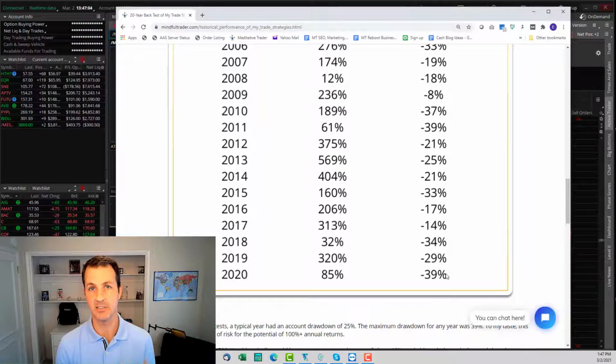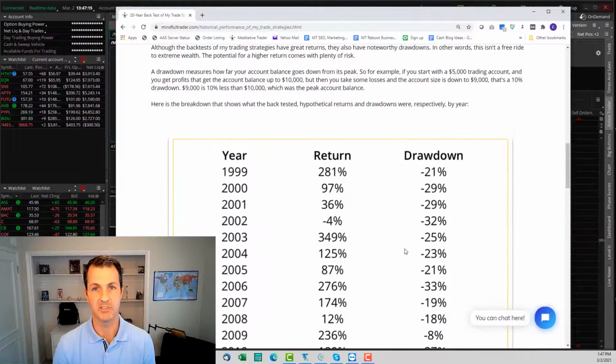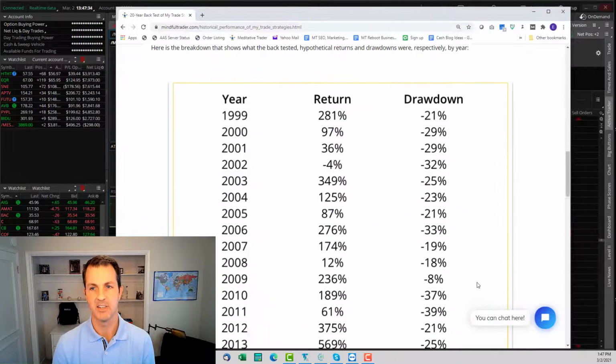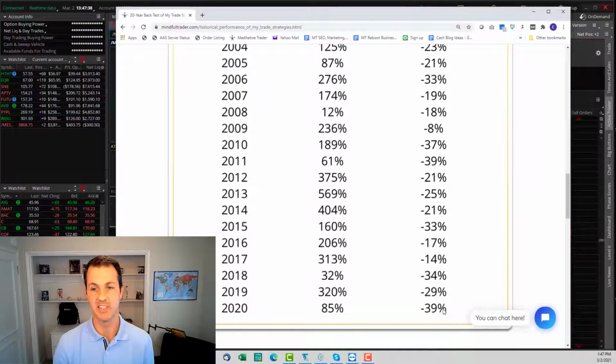So if you cut your position sizes in half, then the backtest results would be cut in half, both on the return of the backtest and the drawdown. And so, for example, instead of a 181% return, if you took half the position size on every trade that I posted in my stock picks, then the backtested median annual return would have been 90% roughly. And the median account drawdown would have been 12 or 13%. So if a 39% max drawdown in backtests is just too heavy for you, just dial back the risk. So this doesn't have to be that risky, but the trade-off is expected return. So the backtested return for the trading size that you're using goes down as well as the risk.